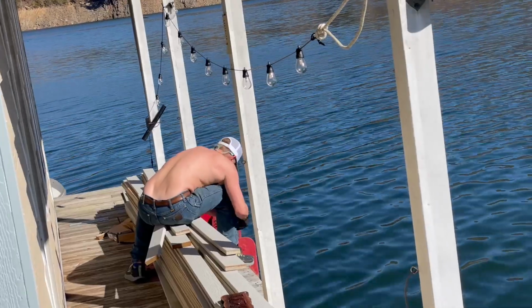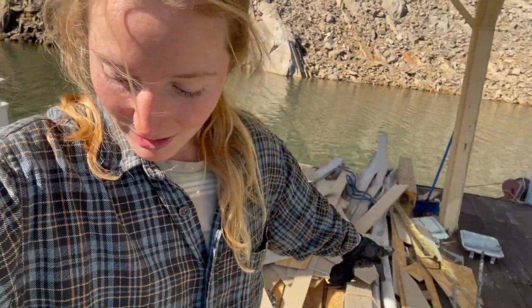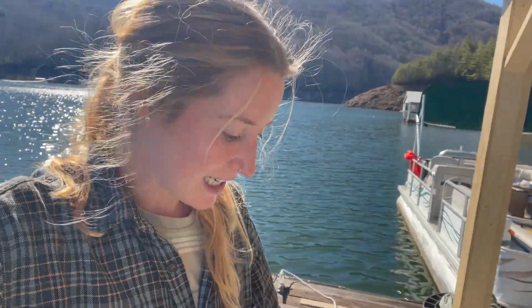Brandon was letting off the winch so that we can scoot the house back and fit this, tightening the winch, sorry, to pull the house forward towards the anchor so we can kind of fit this back there better. It was a little too tight. So we're gonna pivot and swing this thing around the backside.